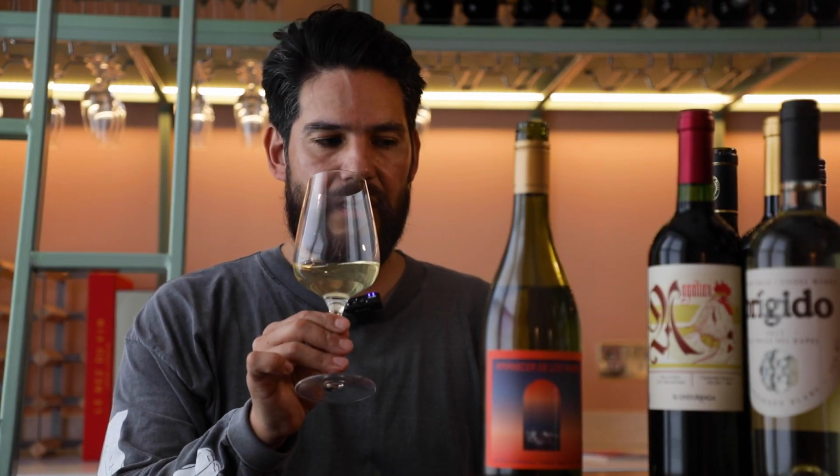Wow, that's actually quite aromatic, a bit spicy. Ripe peaches, ripe nectarines, a bit of honeysuckle, a bit of jasmine. So you have a little bit of that cool climate, aromatic white wine situation going on in there. Let's see what it tastes like.